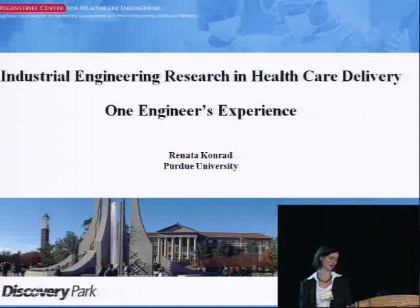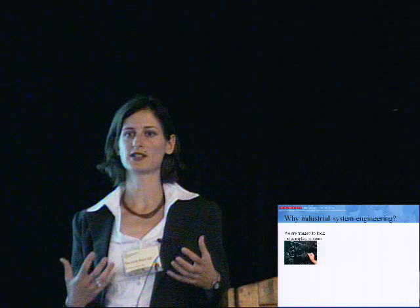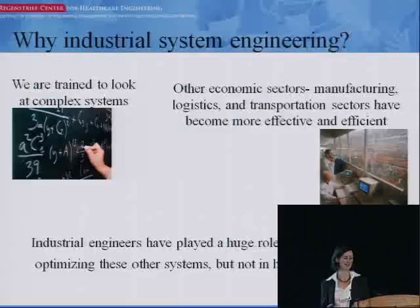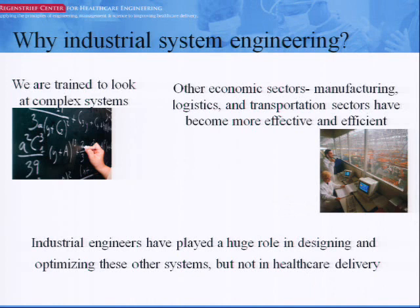So what do industrial engineers do? We are trained to look at very complex systems. We are trained to develop mathematical models and quantitatively represent what may seem like an incomprehensible system. Traditionally, industrial engineers have been found in the manufacturing, logistics, and transportation sectors. Especially since World War II, in these sectors of the economy, we've seen a lot of improvements in productivity and efficiency, in large part because industrial engineers have been in these sectors.